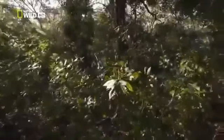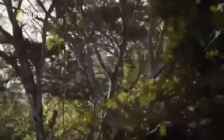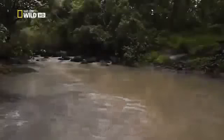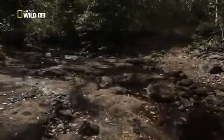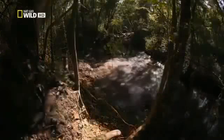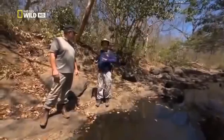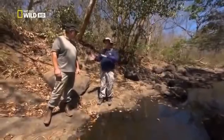The dry season winds drive water out of the forest. The river shrinks again until only pools are left. Jaguar scientist Eduardo Carrillo has studied cats here for 25 years. He guides us to the most likely filming sites.